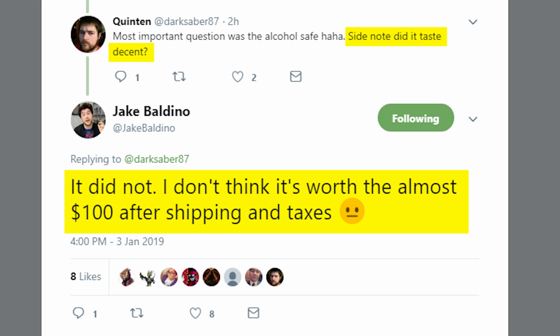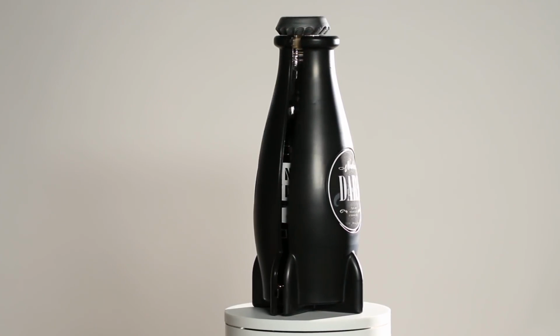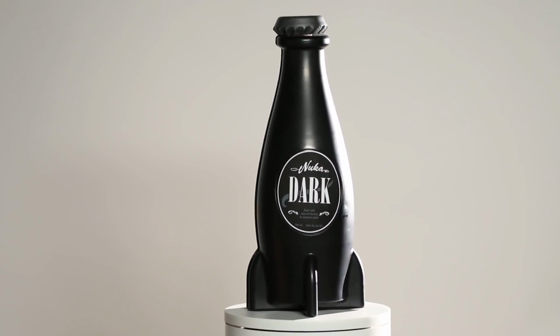To be fair, taste is highly subjective, so I cannot say that there aren't people out there who might like the taste of Nuka Dark Rum, but just about everyone seems to be unanimous on the assumption that the rum is most certainly not worth $80, and the plastic shell certainly isn't worth $80 either. So it would seem as though what you're really paying for here is the gimmick of this product and for the Bethesda and Fallout brand.